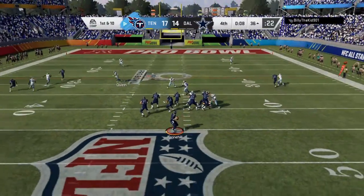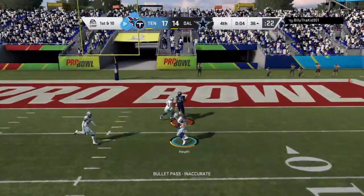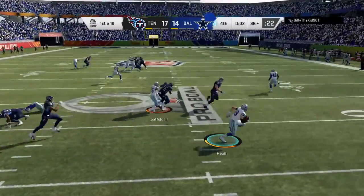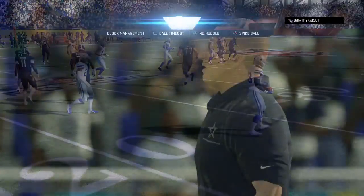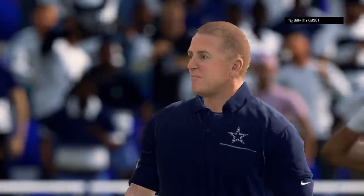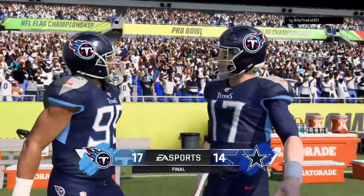After the interception, here's Tannehill. Uncorks one for Davis. And he's going to be intercepted a 3rd time. Picked off by Jeff Heath. But he will not be able to bring it back. My goodness, what a bizarre ending. The kind of decision that could get a quarterback released before he gets back to the locker room. But fortunately for him and his crew, the ball game is over.